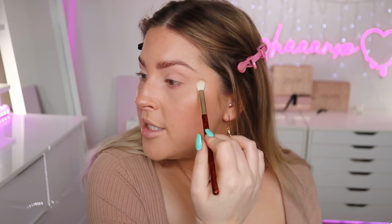And I'm also going to put it just here where we put some concealer just to continue to brighten that area. Just tapping, tapping, tapping. Alright, so that looks nice and even.